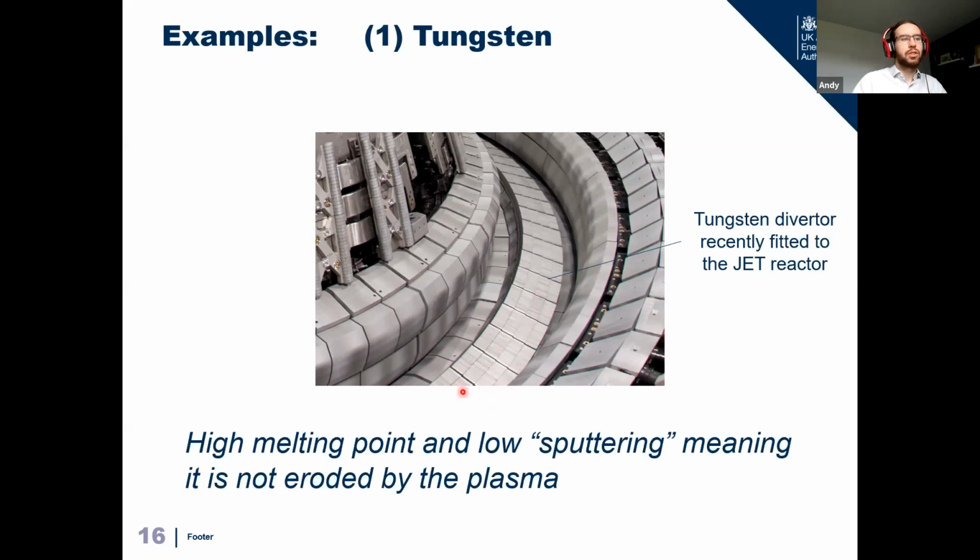So that's why tungsten is chosen here. It's also very good at not absorbing the hydrogen, the deuterium and the tritium that's in our fuel. Unlike carbon, carbon loves hydrogen, and carbon and hydrogen makes oils, and that's really bad news. We don't want oil in our fusion reactor. So tungsten is an excellent material for this, mostly because of its high melting temperature and the lack of erosion.